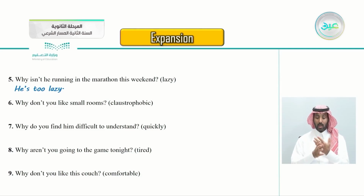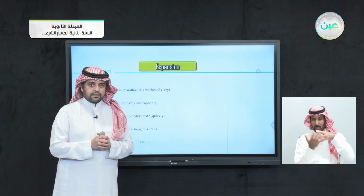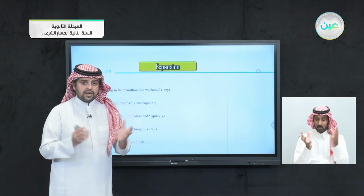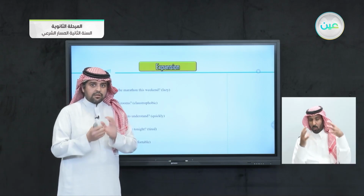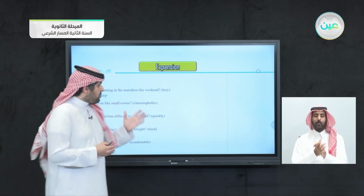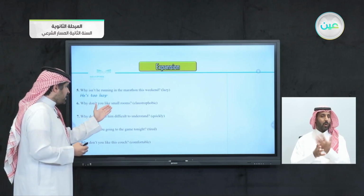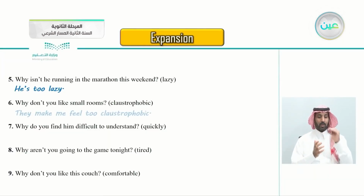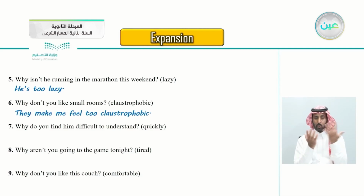Why don't you like small rooms? And the word here is claustrophobic. Claustrophobic is someone who is afraid of small places, from the word cluster here. So claustrophobic is someone who has a fear of small places. So why don't you like small rooms? The answer: they make me feel too claustrophobic.